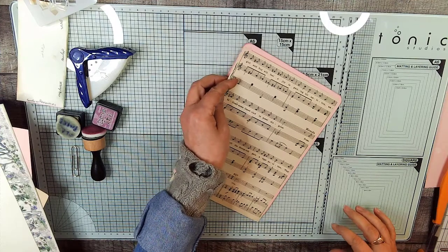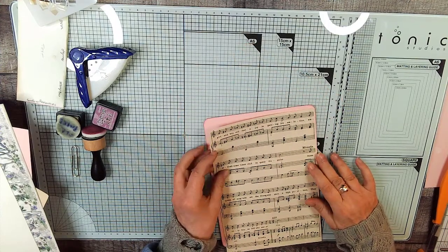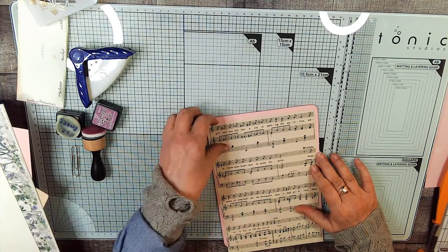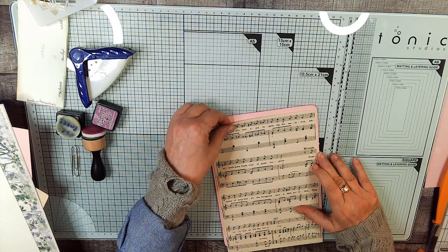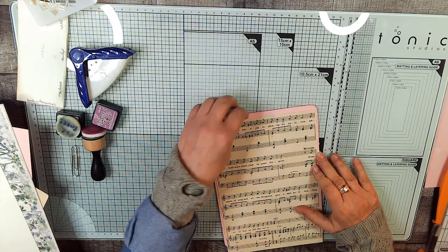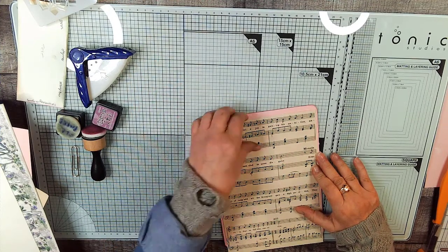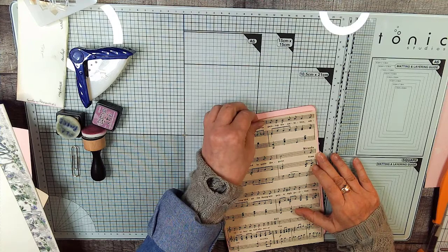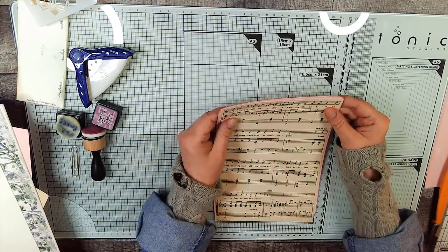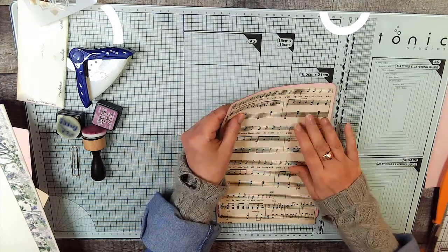Now, this music page is going to be really close. You know, I really wish I could get away without trimming the sides. That would be great. I think I can. And I should have measured this before I trimmed the corners. All right, let's measure it from the top. Wow, it's almost the perfect size. All right, we want this much to show. We're going to round the corners.